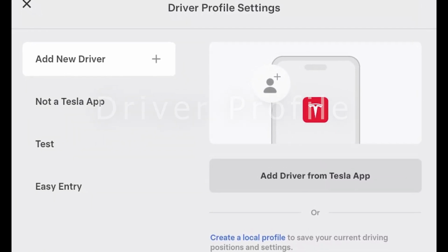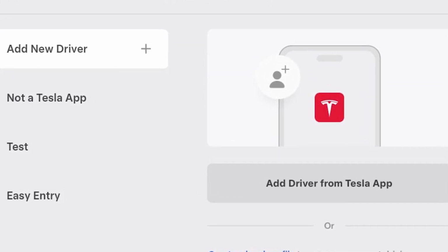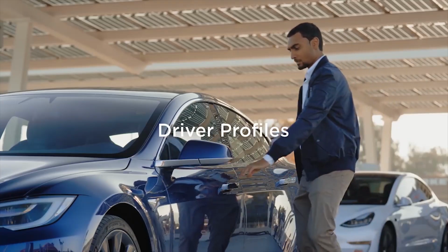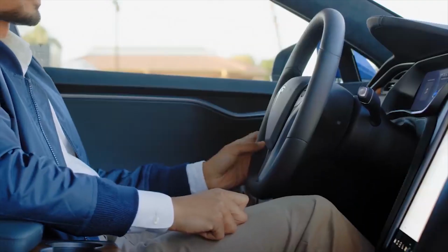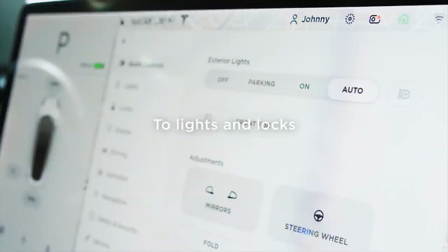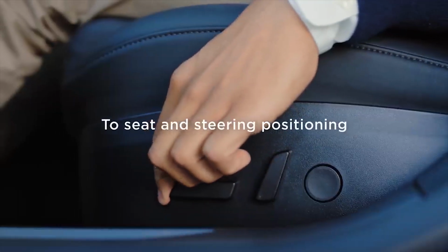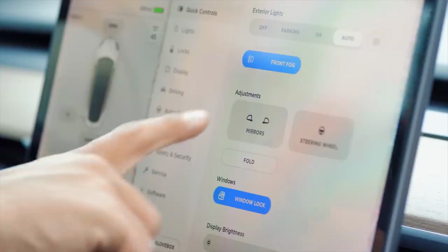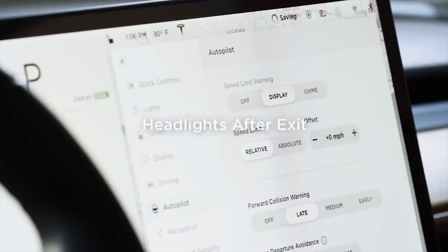Driver profile. When adding a new driver profile, Tesla now displays a graphic that encourages users to add a driver profile through the Tesla app, which makes it a cloud-based Tesla profile. A cloud profile is stored on Tesla's servers and lets you sync and use your profile across your other Tesla vehicles, loaner vehicles, or Tesla rentals. You can still create a local profile that is limited to the vehicle that it's created on.